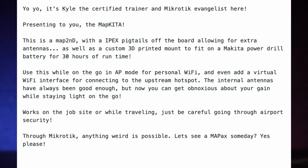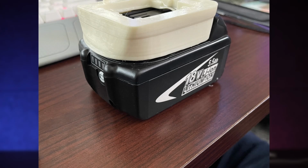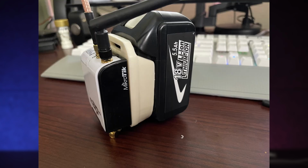Map Kita? This is a map with an IPX pigtails off the board, allowing for extra antennas, as well as custom 3D printed mounts to fit on a Makita power drill battery for 30 hours of runtime. It really is the age of 3D printing, right? This is epic. All the gadgets in my house are also Makita, like drills, the grass trimmer, and the giant, what's the name? Well, the thing you use to mow the lawn, the lawnmower. So this might be useful for me.